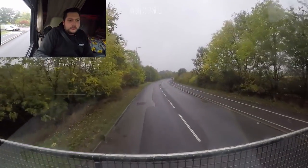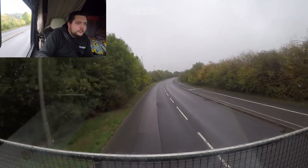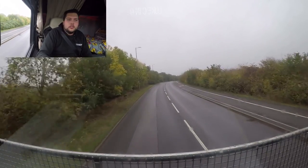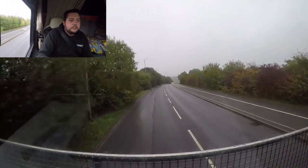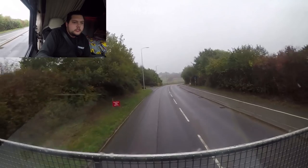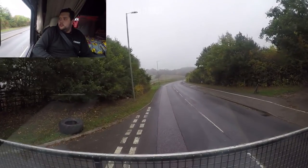Up here and on the right, and it's only a narrow thing. Well, we found the site at least. Where is it? We're looking for the next right entrance. Site entrance. Is it there? Yeah, I think it is.